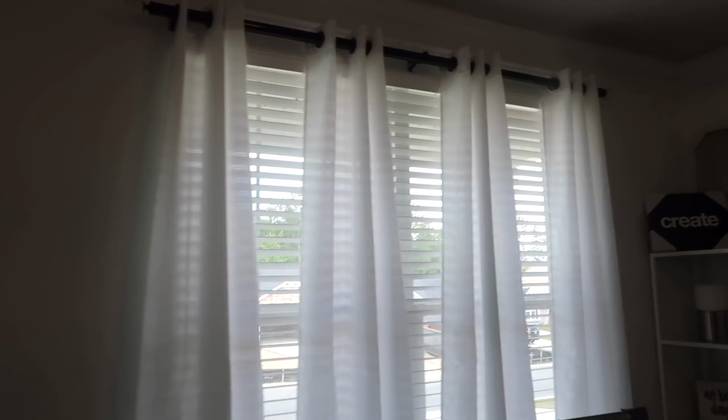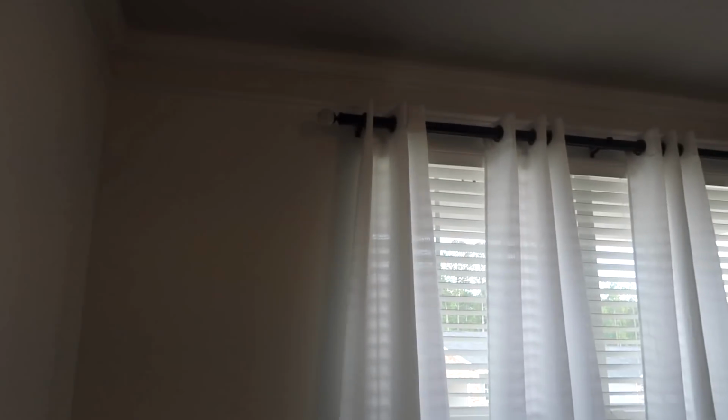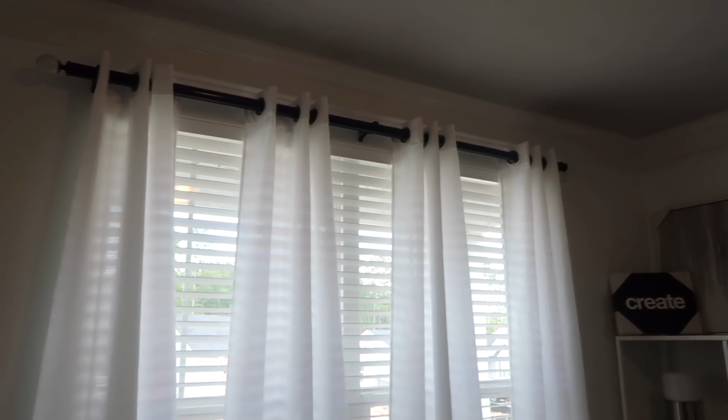I'm trying to hit the appropriate angle. Let's see if I can lighten this up some kind of way. Yeah, that didn't work. I don't know how to lighten up the camera. But my walls are literally white, white, white. And those are white as well, whiter than the walls. They're just perfect. They provide just enough contrast. And of course, there's the rod that we hung up long ago. I was just waiting for the right curtain.